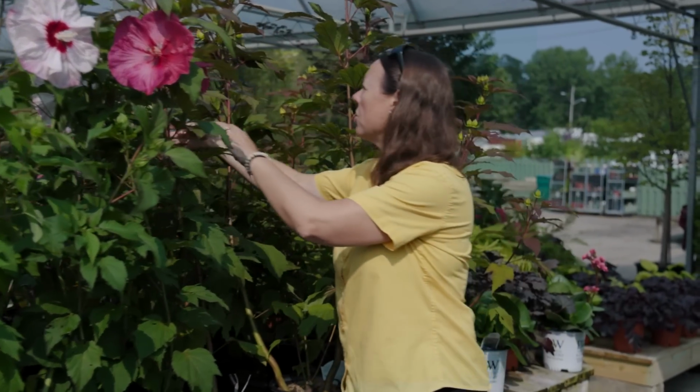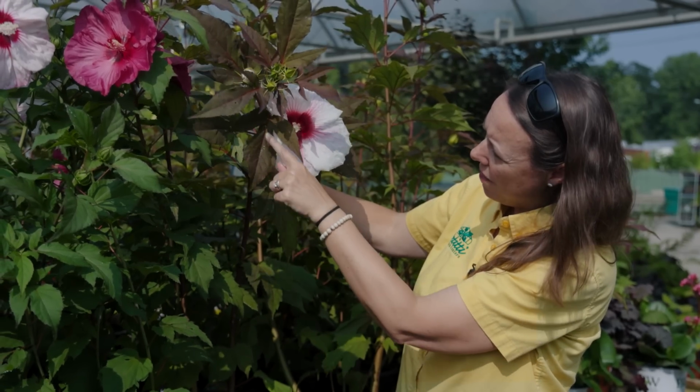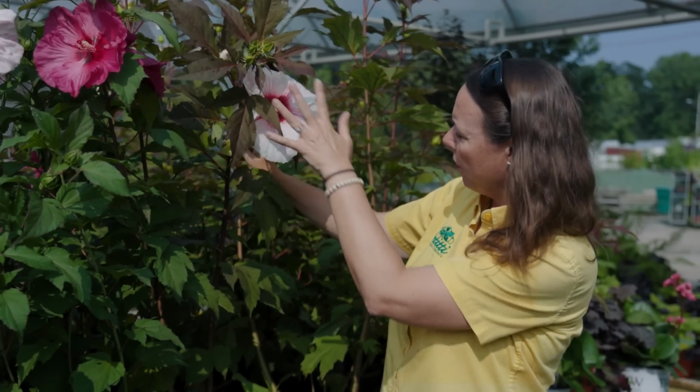And then I was gonna show you Copper King too. And I always have liked Copper King. This is an older variety, big white flowers, red eye again, kind of suffusing into that white petal. But look at that leaf. It's almost like a maple leaf, a little bit darker, coppery foliage, so hence the name, but really beautiful.